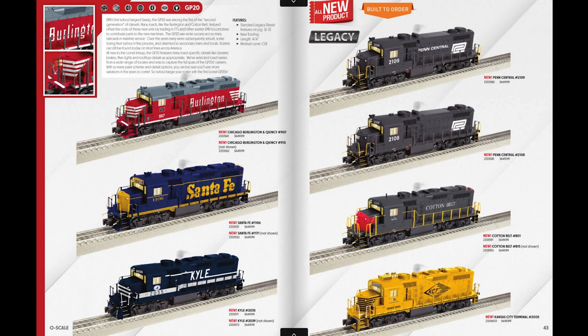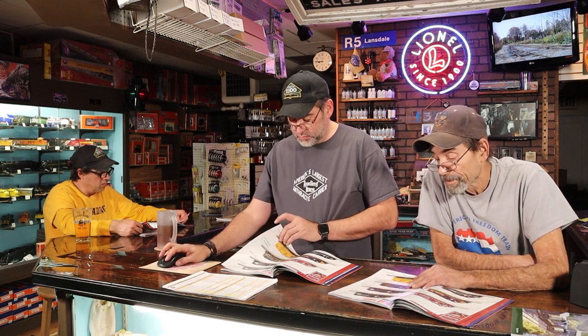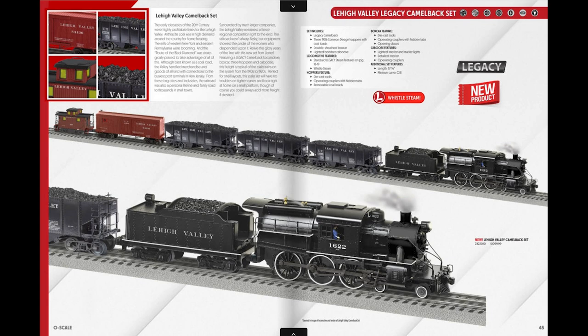The Penn Central's nice. They're slightly different between the two. You know, one says Penn Central, one doesn't. But I mean, that's kind of what they did. They weren't always the same. Well, you got to remember, some came from the Pennsylvania Railroad, some came from the New York Central Railroad, and their team of guys did the paint jobs in whatever shops they were at. So yeah, that's true.